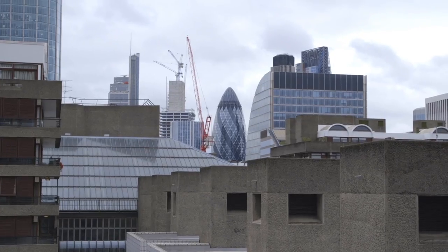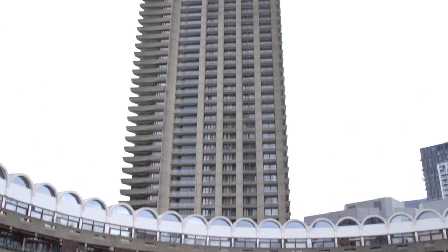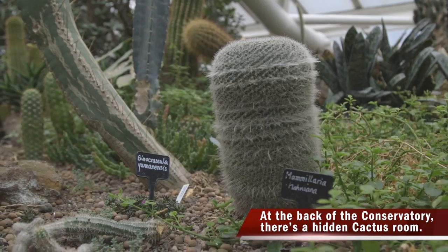There is that wow effect, especially if you look around and you can see the city through the glass windows. There's lots of concrete, lots of glass, and you've got that lush background of the greenery against the city, that brutal architecture. Even if I was walking through the Barbican Conservatory, I wouldn't even know there's this lovely little cactus room at the back of it.